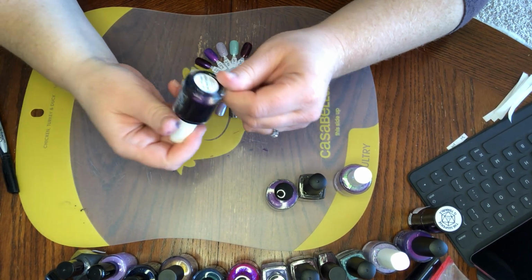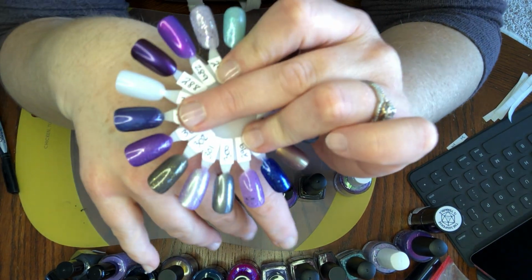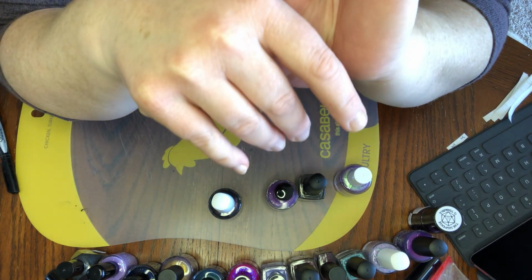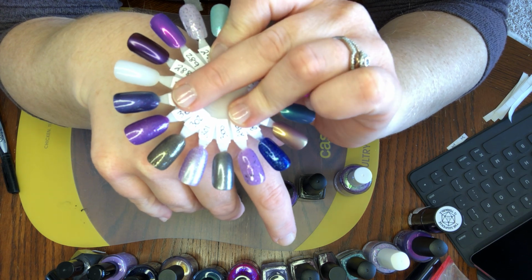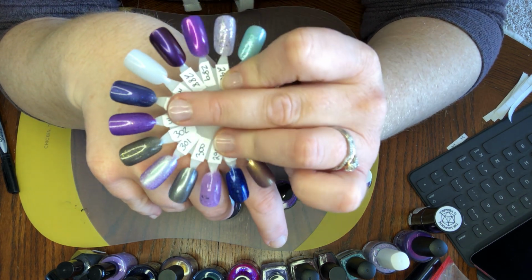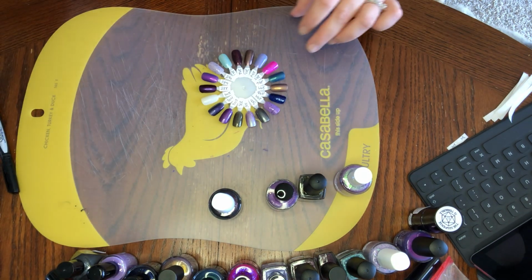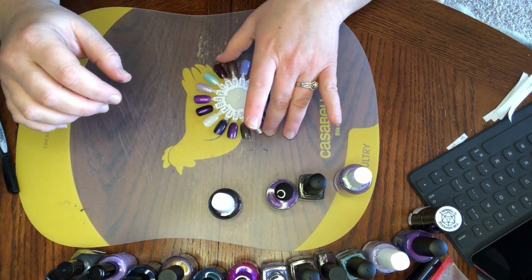Okay, so that was Anchor and Heart. So much sexy face right here. And now you're already able to see the shifting. So it looks blue from the top, and then if you look at it from the side, it looks coppery, and you can see the blue shimmer or blue micro glitters. Super pretty. That's a unique one for sure. All right, let's put down third and final coats here.